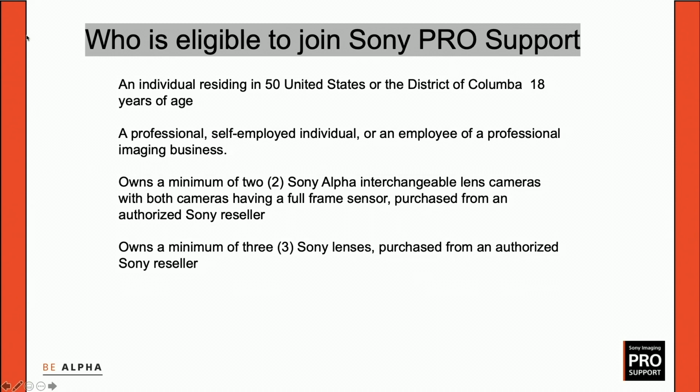They do want you to own a minimum of 2 Sony full-frame cameras with interchangeable lenses purchased from an authorized Sony dealer, and you own a minimum of 3 Sony lenses also purchased from an authorized Sony dealer.